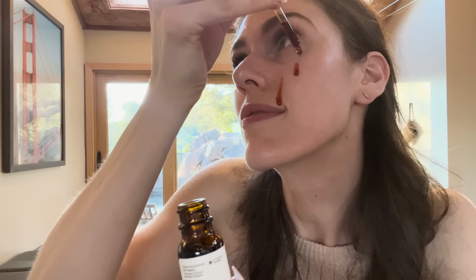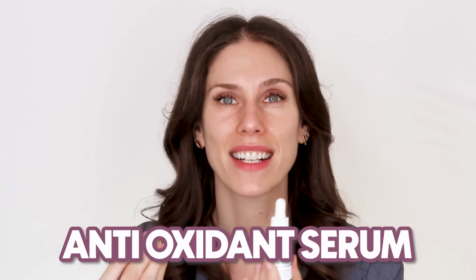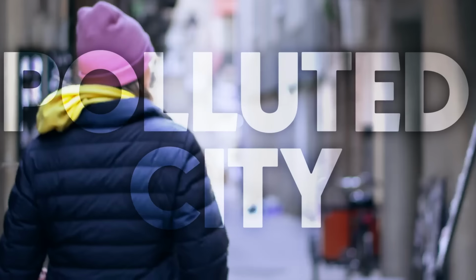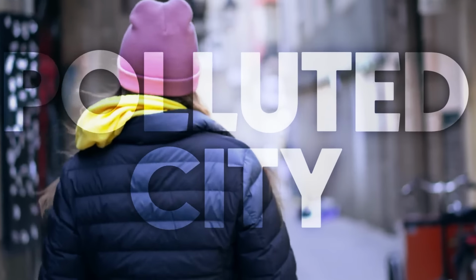This right here has this dark amber color because it's literally made from pine trees. And this is an antioxidant serum that you can literally just take 1 or 2 dots and apply it to the skin right as you start your day. This can help slightly boost up sunscreen. This can protect you from free radical damage. So basically, if you live in a polluted city or if you're someone who's out and about all day, this is so nice to have on hand or on skin.